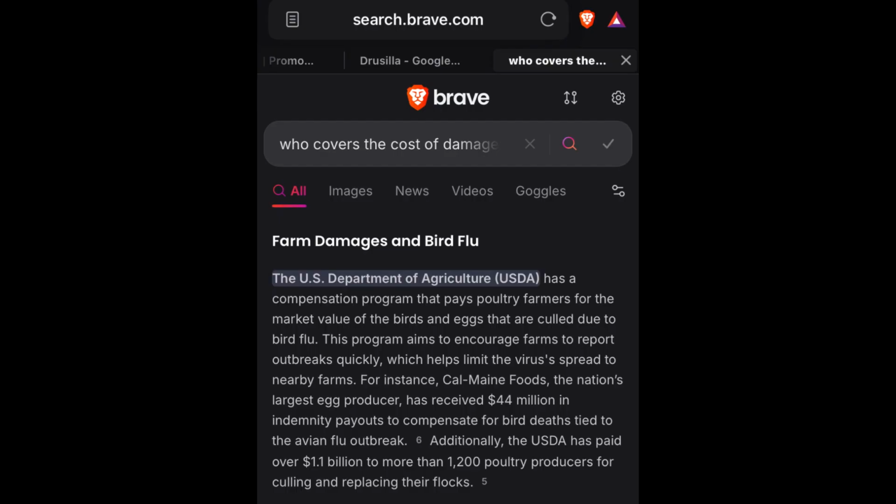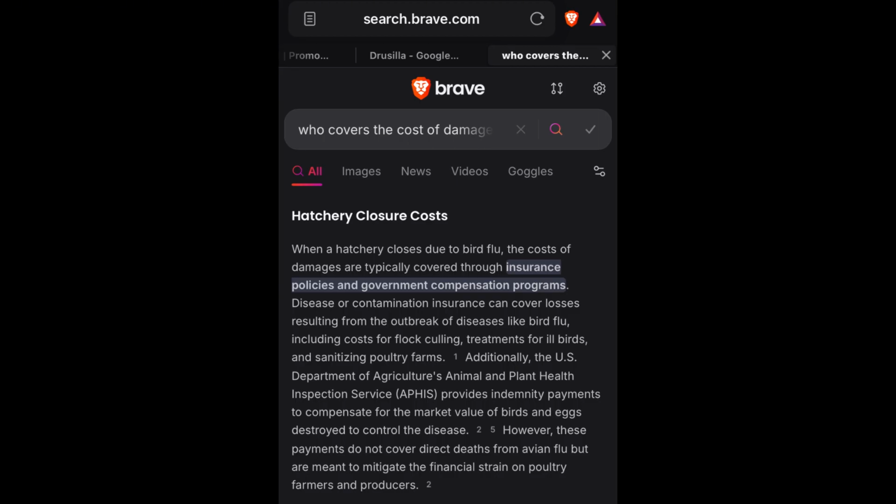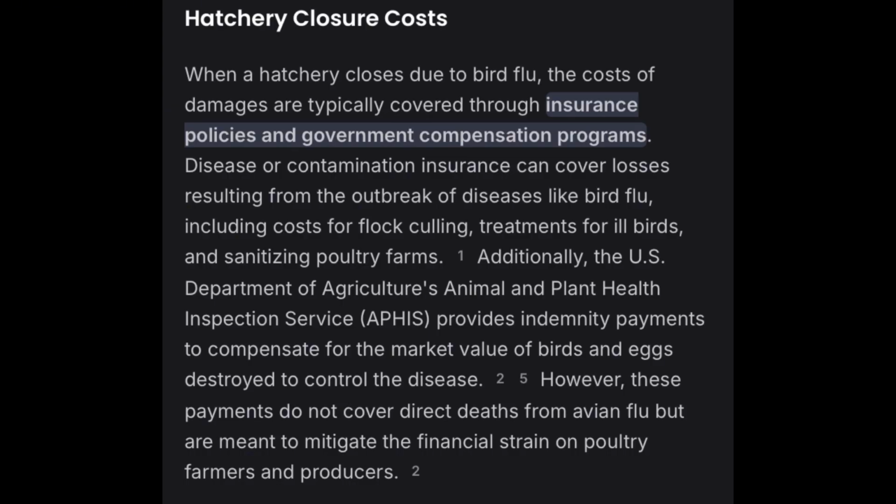So then I got kind of curious as to who pays the damages when that bird sickness happens and a farmer or poultry farm has to cull all of their birds. Well, it's insurance and the USDA. It says, for instance, Cal-Maine Foods, the nation's largest egg producer, has received $44 million in compensation payouts for bird deaths tied to that bird sickness. And the USDA has paid over $1.1 billion to more than 1,200 poultry producers for culling and replacing their flocks. So not only the insurance companies are compensating, but also the government. Just interesting stuff to know.